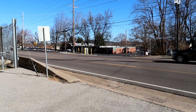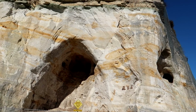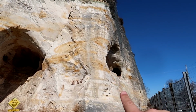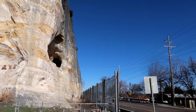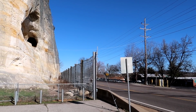And right here alongside Route 66, we have these silica mines. You can see carved into the rock there. These tunnels were actually used for mining, and they got exposed when the rest of the mountain got blown away to make room for Route 66.